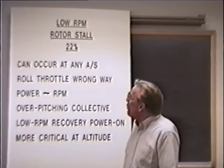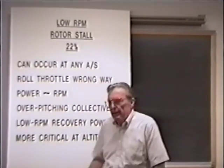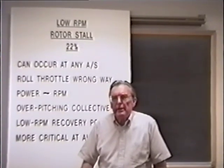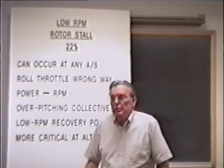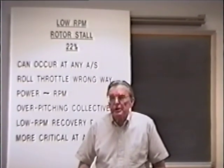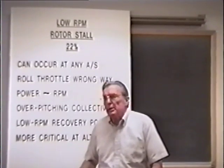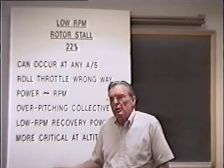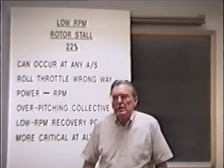Another thing that can contribute to low RPM rotor stall is the relationship between power and RPM. The power that your engine can produce is almost directly related to RPM. If you allow the RPM to droop down 10 or even 20%, then you will reduce the power that engine can physically produce by that same 10 or 20%. And that can lead to a very unstable situation, where as the RPM comes down, the power available comes down. As the power available comes down, that in turn will cause the RPM to fall even lower, and so on, and you end up in a very unstable divergent situation.